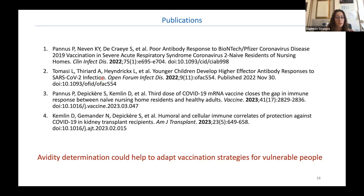The second study concerned the antibody response in children. The basis of the less severe clinical presentation of COVID-19 in children as compared with adults remains incompletely understood. Other studies suggested that a more potent boosting of immunity to endemic common cold coronaviruses may protect children. And the results of this study suggest that young children are able to develop an effective antibody response to SARS-CoV-2 independently of their immunity to common coronaviruses.